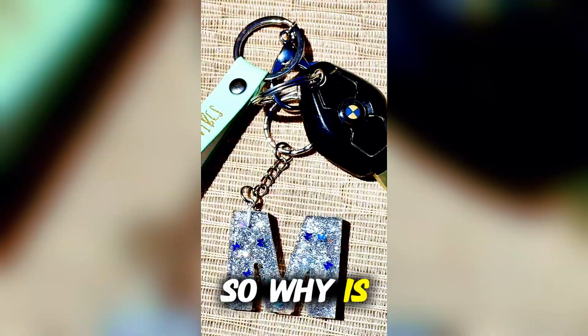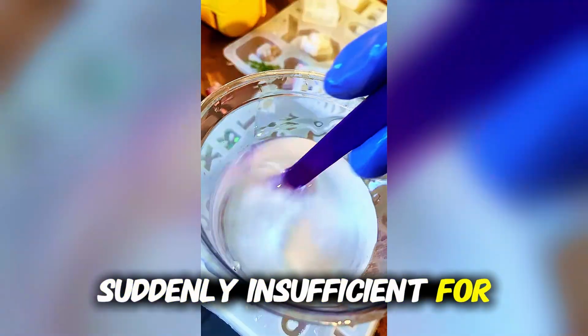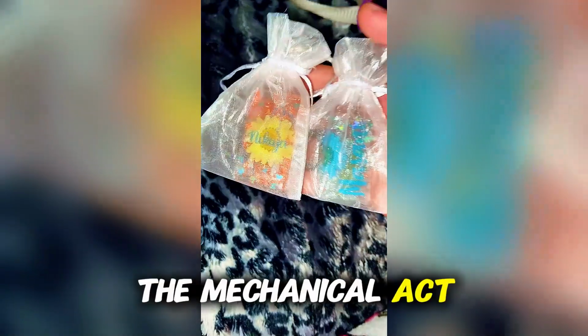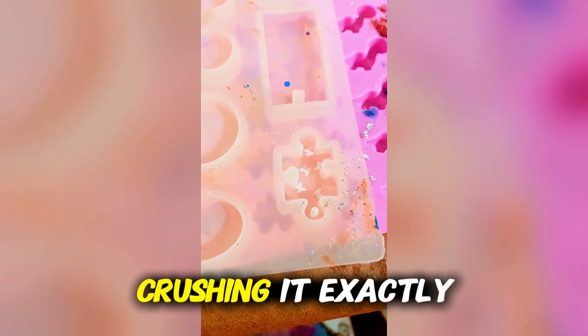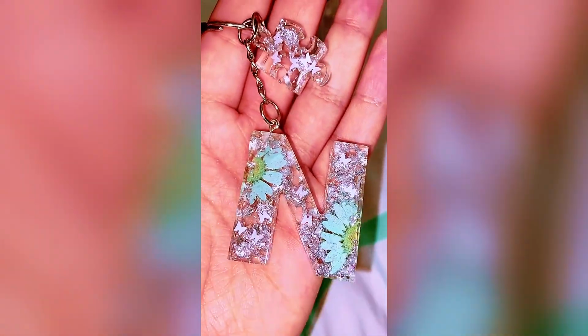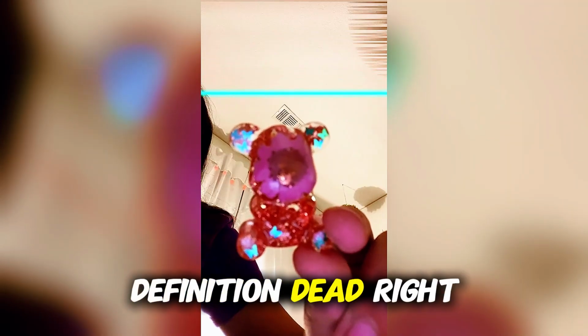Right. So why is a flat, papery, brown botanical pressing suddenly insufficient for the modern consumer? Well, the distinction lies in the difference between a relic and a replica. The mechanical act of pressing a flower fundamentally destroys its architecture. Because you're literally crushing it. Exactly. You are crushing the cellular structure, you're stripping it of its 3-dimensional spatial presence, and rendering it into a 2-dimensional shadow. It is, by definition, dead. Right.